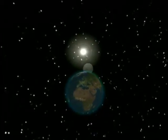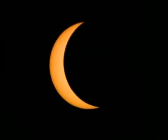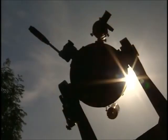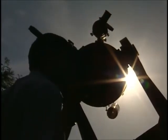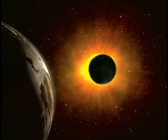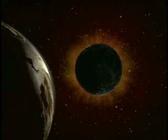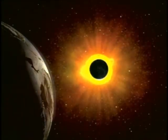Today, when all three bodies align, the moon can precisely cover the sun. On Earth, we see it as a total eclipse, an astonishing cosmic coincidence. Such eclipses are further evidence that the moon is receding from Earth. This is a total eclipse today, but it looked like this when the moon was closer to Earth. In future, when the moon is further away, a total eclipse will be a thing of the past.